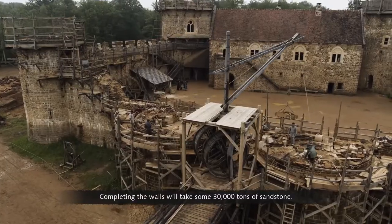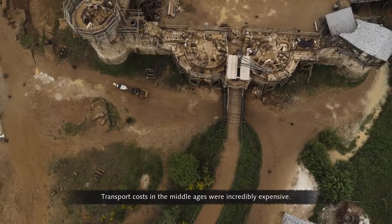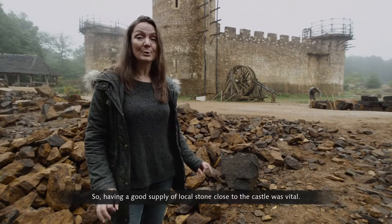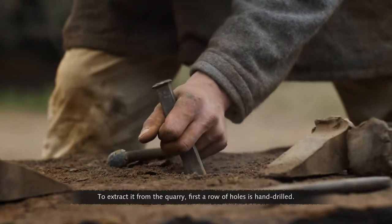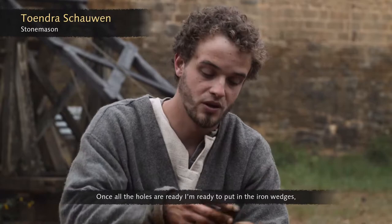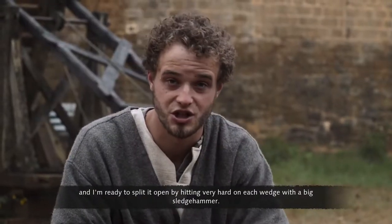Completing the walls will take some 30,000 tons of sandstone. Transport costs in the Middle Ages were incredibly expensive, so having a good supply of local stone close to the castle was vital. To extract it from the quarry, first a row of holes is hand-drilled. Once all the holes are ready, I put in the iron wedges, and I split it open by hitting very hard on each wedge with a big sledgehammer.